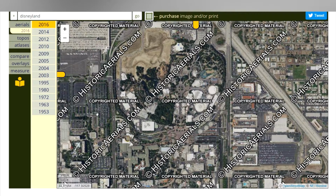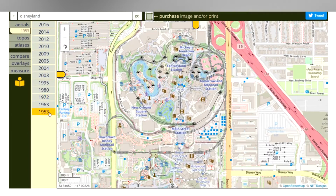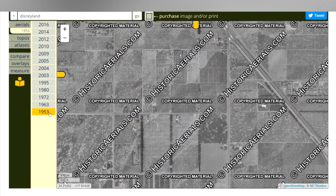The thing that I think is so incredible about this app is that if you want to know what, let's say 1972 even, I think even that's really interesting. It looks like whenever this was taken, there's barely any cars in the parking lot. But then let's go back to 1953. Now remember, Disneyland opened in 1955, and you can see nothing's here.